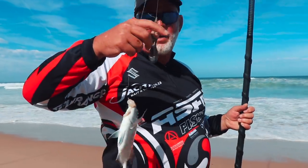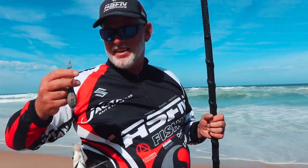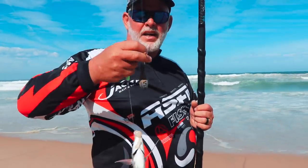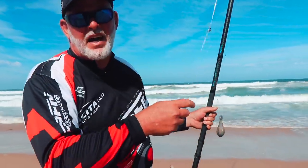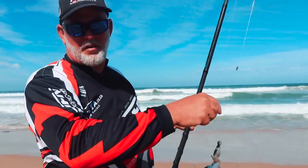Accidentally struck at this little guy, and because I've got a semi slide, I let him run far enough to tighten up, hooked him, and he pulled my sinker out. So, oh, there's like a 5 ounce sinker.